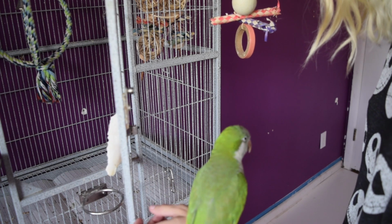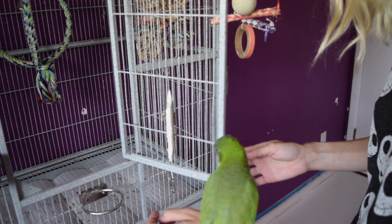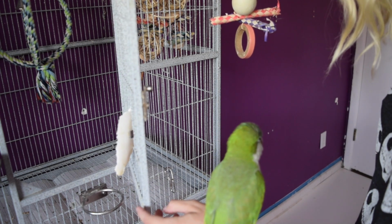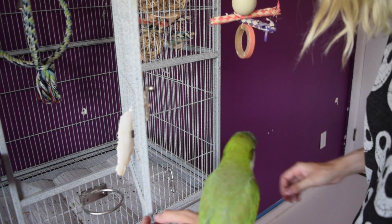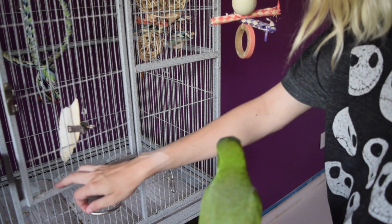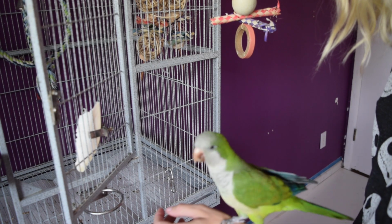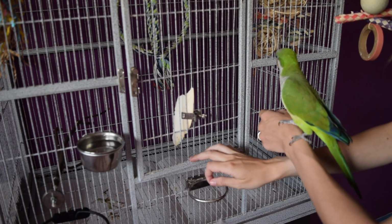What I do not want to see is a bird who's flying away, a bird who is really thinned out and scared, a bird who is vocalizing in fear, any sort of signs that my bird is uncomfortable with the movement of the door. I want to ensure they are fully comfortable and confident and potentially even excited to see the door moving before I move on.